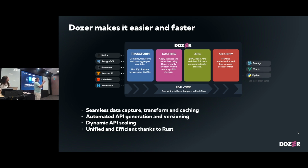So it's fundamentally an end-to-end tool that embeds data capturing in real time from multiple sources, transformation using SQL or we're working on WebAssembly, caching. So once the data is transformed, it is stored in a low latency caching layer, the generation of the API, and the security on top of the API. So with a simple configuration, you can say, I want to get a bunch of data from my sources. I want to transform it. I want to cache it. This is what indexes I want, and the API are auto-generated.